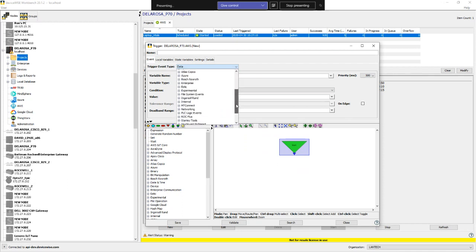For example, PLC logic events. This is when the OT device sends you a message. These kinds of events are very efficient because you don't have to poll the devices and you can scale. One big server can easily talk to many, many devices, many PLCs, for example. So this is a different kind of event.